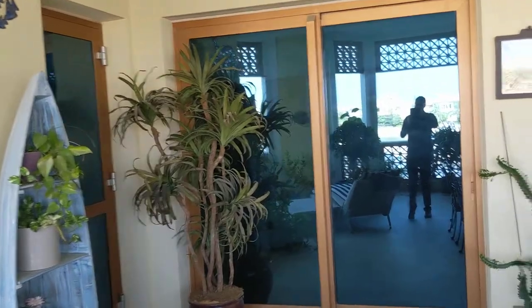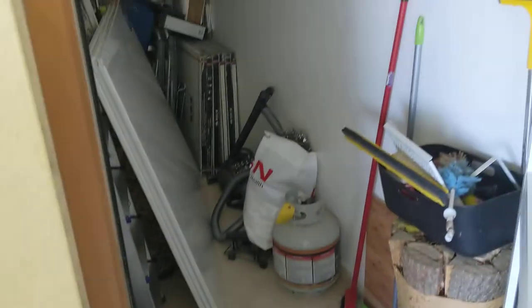The problem is when you go to sell the unit to get the NOC, which is the permission to sell, you have to remove the glass. And some owners remove the glass, keep it stored away, get the NOC, and then put it right back for the new owner. Which is a silly thing to do, but that's what the rules are.